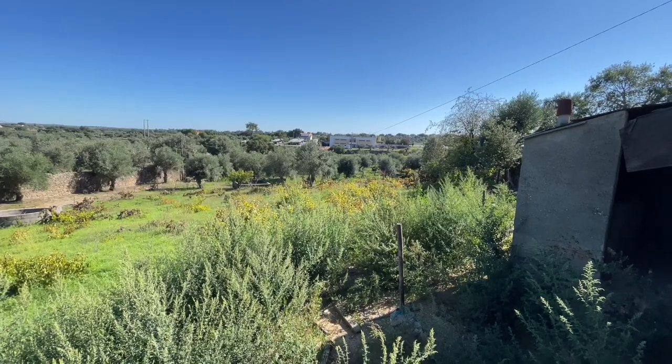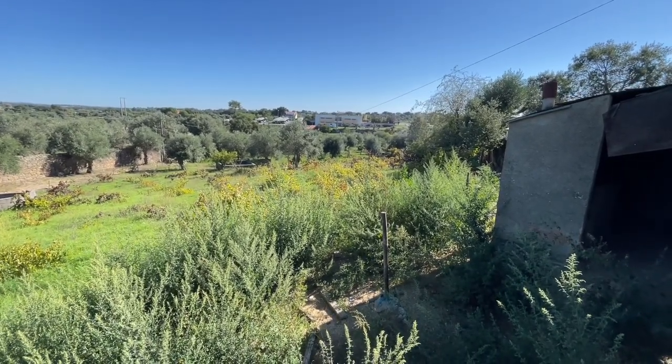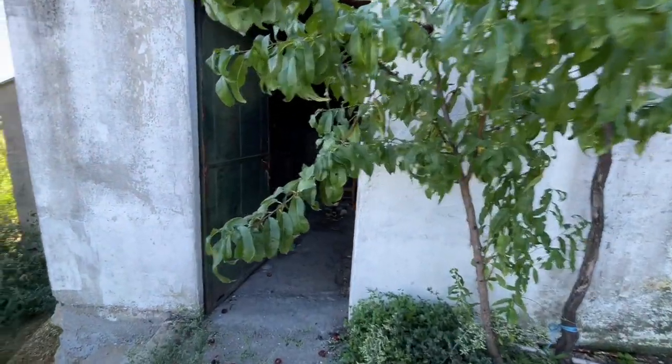Okay, it's a building, one person lives near that property. All lives inside the property. I will go in there after. Now I want to present the house. I have one more construction here.